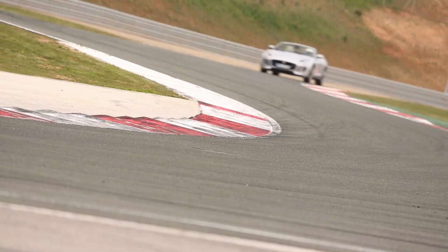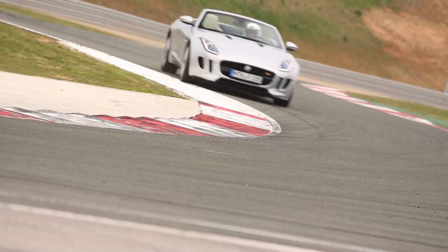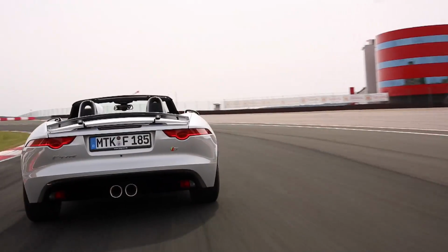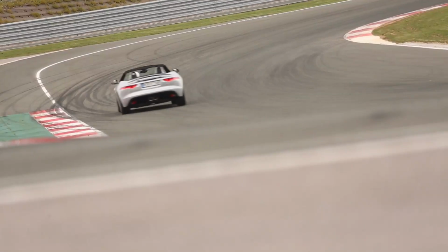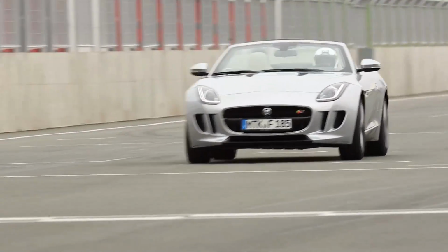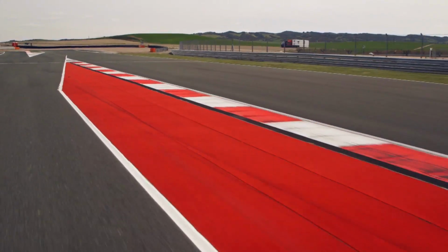As I drove the V6S, I pushed the car even harder into the turns. I can definitely feel the torsional and lateral stiffness of this amazing lightweight chassis. With adaptive damping adding an additional layer of dynamic capability, this car is simply amazing on the track.